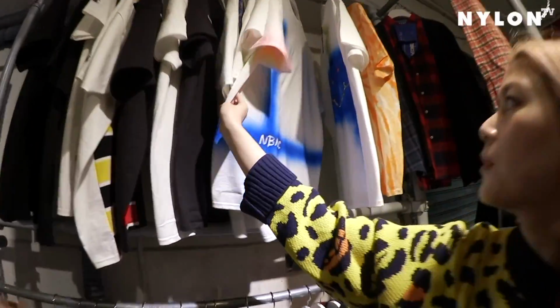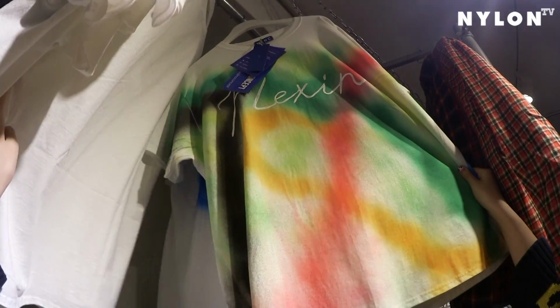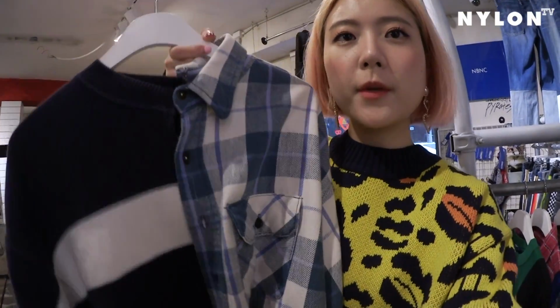The first floor is usually men's clothing, but I can see some unisex items here. The second floor is where you can find all the women's clothing, so I'm really excited about that. That jacket's really cool. I think they sprayed it. The front is awesome too. Paint spray.